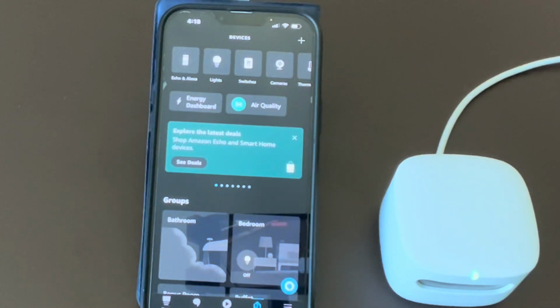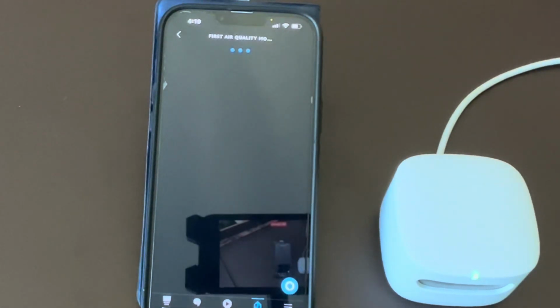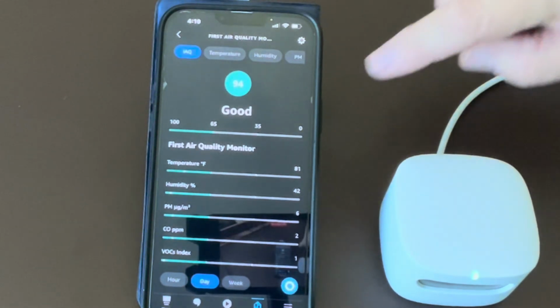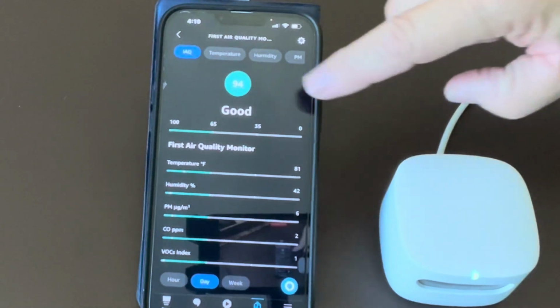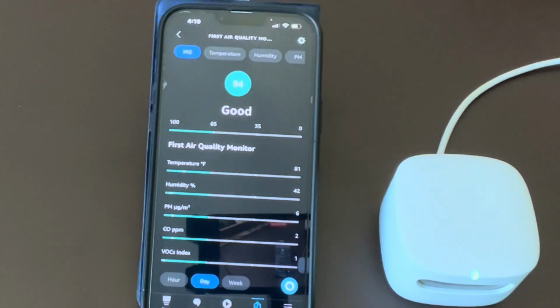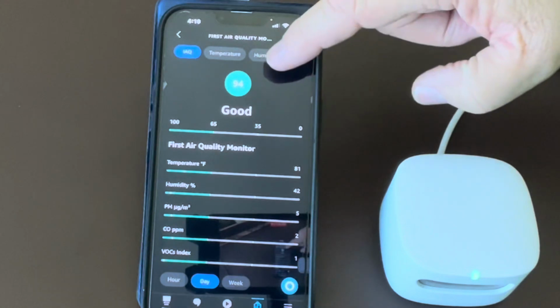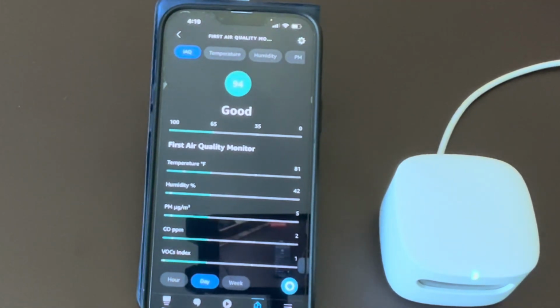Okay, once you've downloaded your app and connected it to the internet, you just hit devices, and then you can see here at the top air quality. And then when you select that, it shows you what your current score is. Mine is currently 94. As you can see here, between 65 and 100, it will be the color green and will give you the score. Any score between 35 and 65 will be considered moderate, and it will have the color orange. And then any score between 0 and 35 would be colored red, and that would be considered poor air quality. That would require some investigation further.